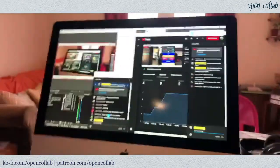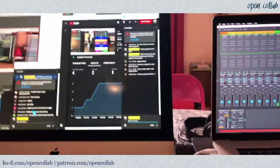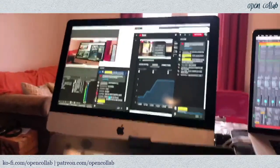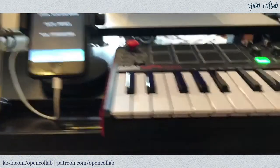There you are. There's the stream with lots and lots of windows and stuff. Yeah, it's nice to see what's going on. Absolute chaos. It is a bit, isn't it? When you put it all together like this, it really is. Yeah. Chaotic. Anyway, moving on.